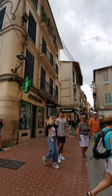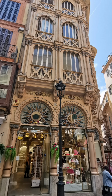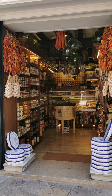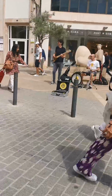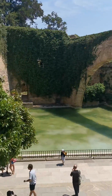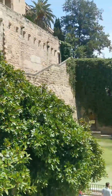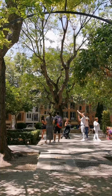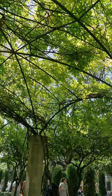Our fifth spot is Passeig del Born. It is a bustling boulevard renowned for its historical significance with a vibrant atmosphere. It has a lot of beautiful buildings, charming cafes, and shops. Spot number 6 is this Plaça de Joan Carles. This is another vibrant square with historical significance. It's a perfect spot to soak into the culture and charm of Palma.